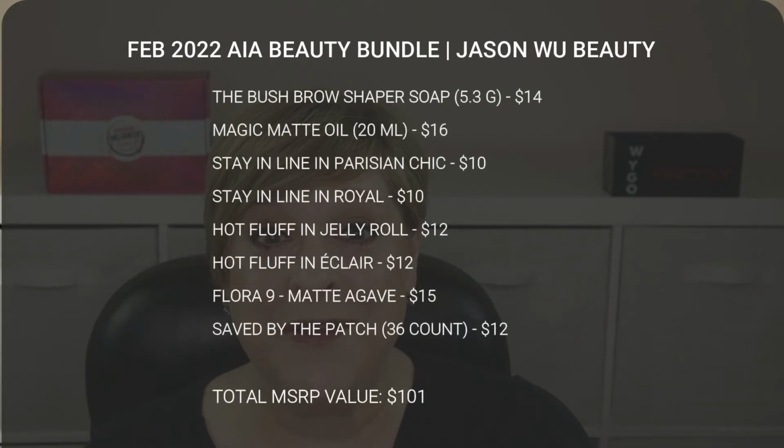But yes. So, I mean, this box isn't horrible, but it isn't my wow, like, oh my goodness, love the box. I don't hate the box. I just am not, like, gushing over the box. It's kind of meh. But I'm going to list the MSRP total. Let me know what your thoughts are.